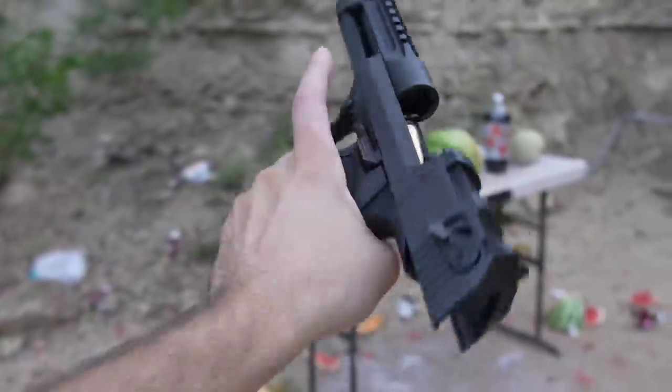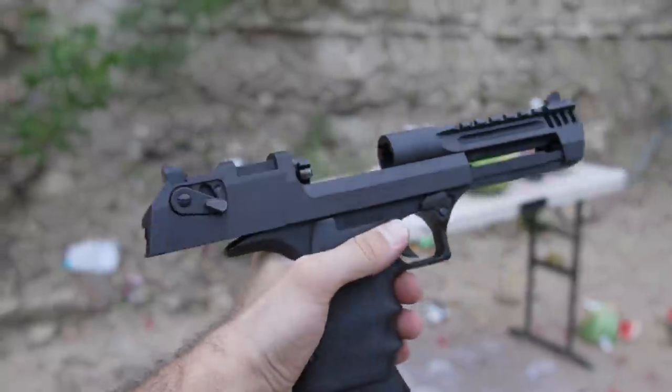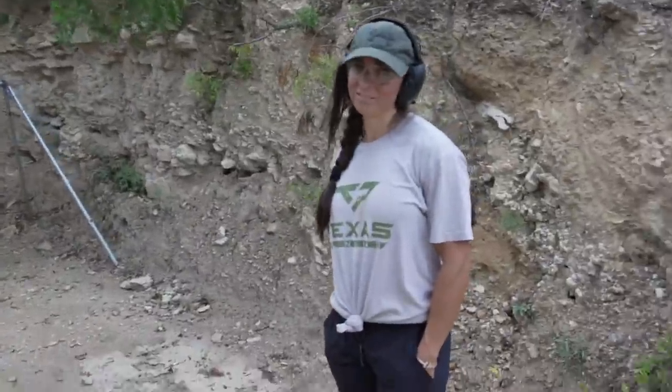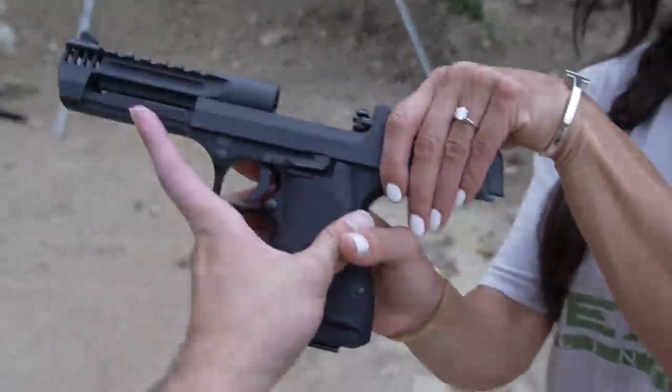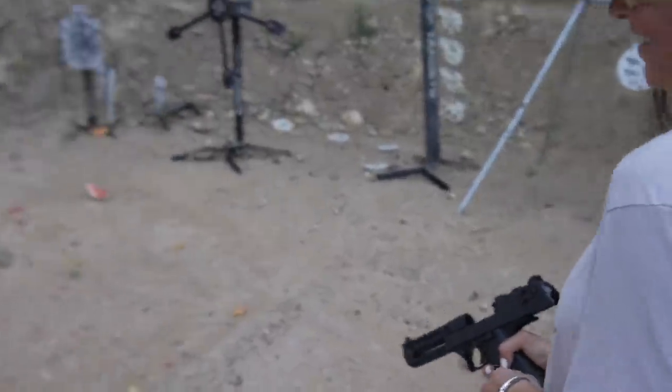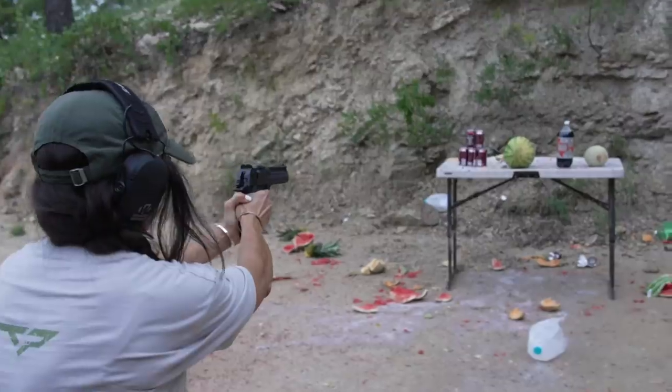All right, well, we found out that the 50 AE, like I said in the intro, was just too much gun for my mom. So we got some more targets here. She's been downgraded to the 357. Anything to say about that? L, I just dissed out. No, come on. There you go. I'm a little mad about it. Well, let's try not to miss these targets. I'm really mad about it. I know.